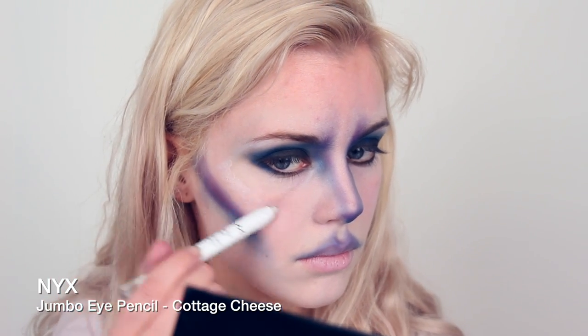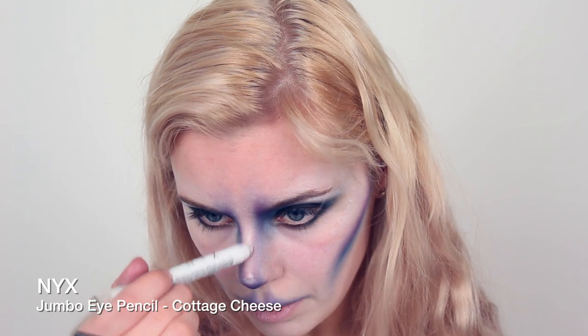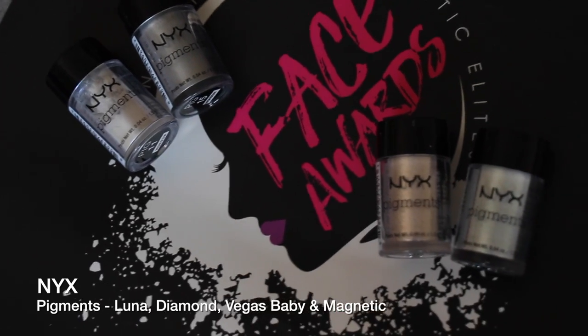I'm then going in with a more shimmery white shade to highlight the high points of my face. Then on top of my highlighting, I'm using a mix of some different NYX shimmery pigments. I kind of just go everywhere with this, and I'm also going to use them on my body later.